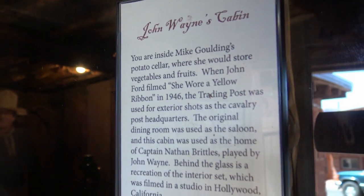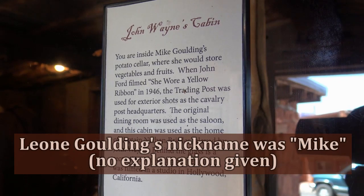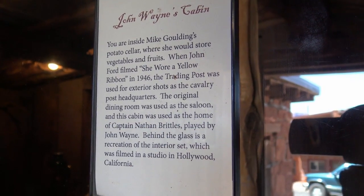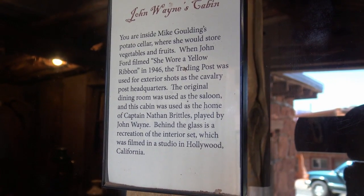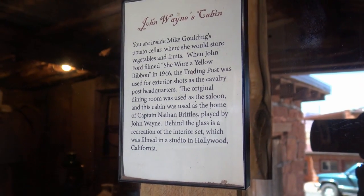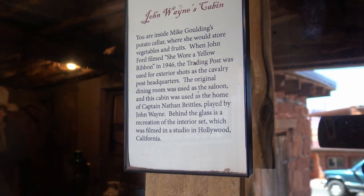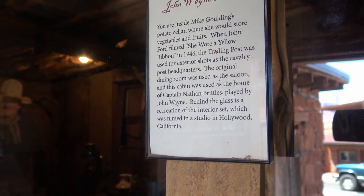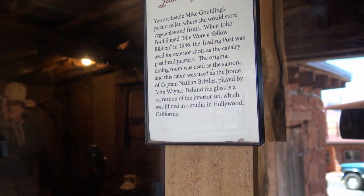Okay. You are inside Mike Goulding's potato cellar, where she would store vegetables and fruits. When John Ford filmed She Wore a Yellow Ribbon in '46, the trading post was used for exterior shots as the cavalry post headquarters. The original dining room was used as a saloon, and this cabin was used as the home of Captain Nathan Brittles, played by John Wayne. Behind the glass is a recreation of the interior set, which was filmed in a studio in Hollywood, California.